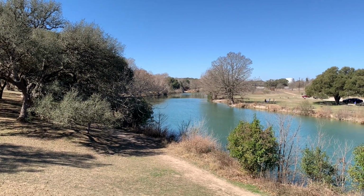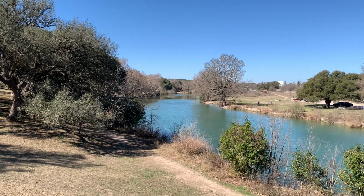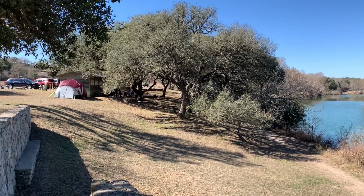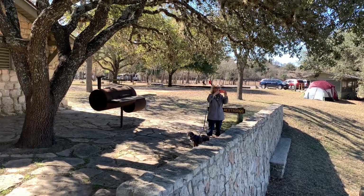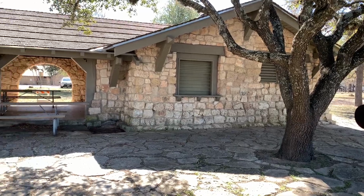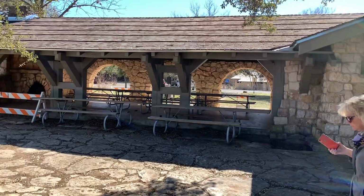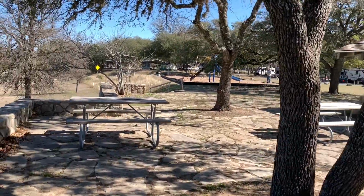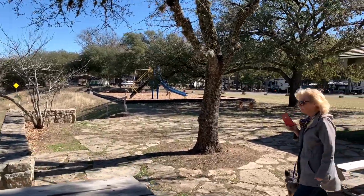Okay, so this is looking west, back down there where we just were. And there's some shelters along the river here. Melody's taking some pictures here. And they have a pavilion in the center of the day use area, the main day use area. And they do have a playground.